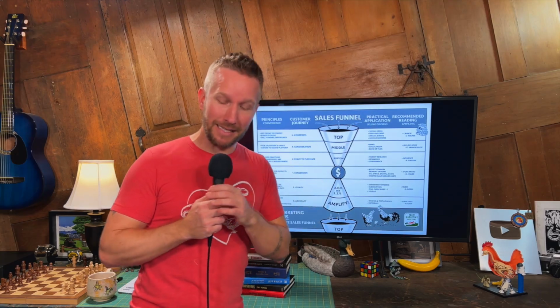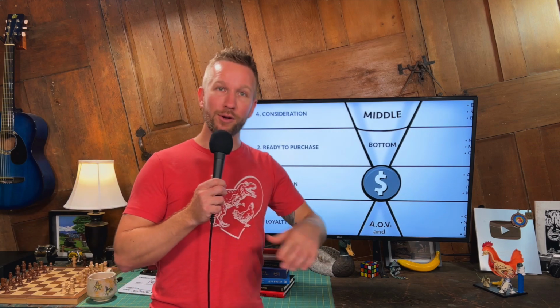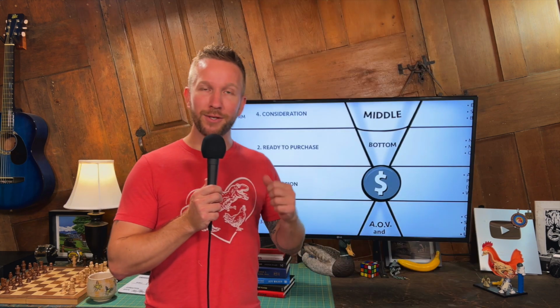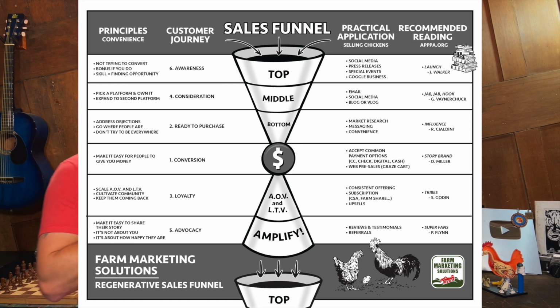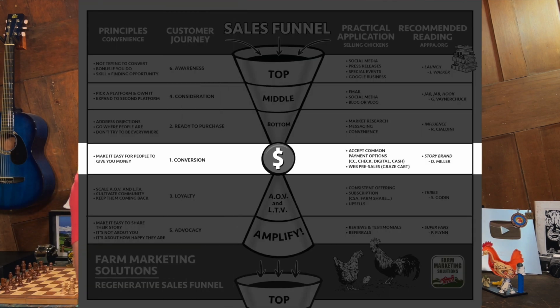So to start, the easiest point, we're going to go to conversion, and that is the point where you're converting a shopper into a customer. Now, when people give you money, there's a lot of responsibility in that, and we're going to follow some guiding principles to get people to convert. Zooming back out on our sales funnel, we're in our customer journey. We're in the first step of conversion to get our money.